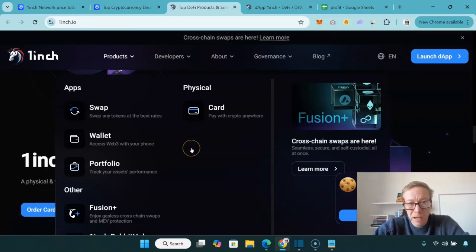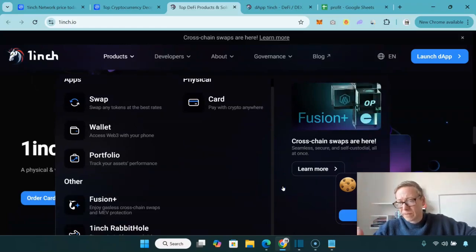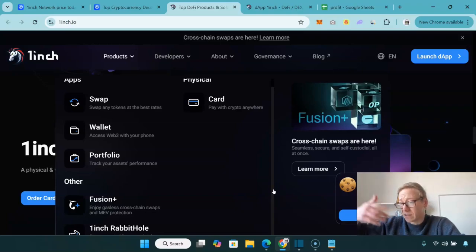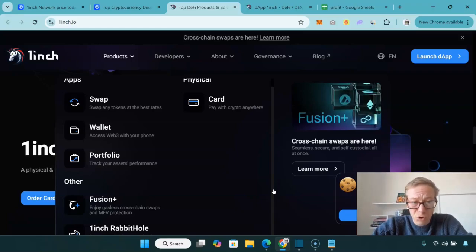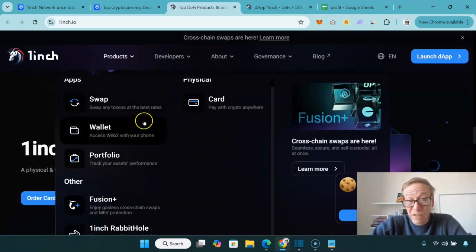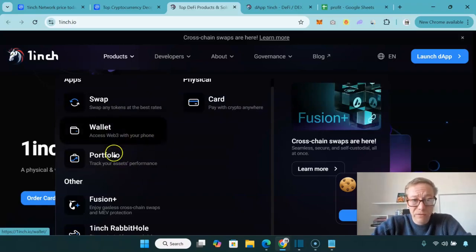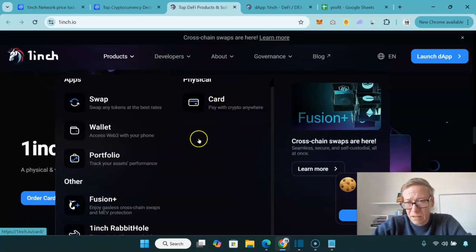For anyone that's actually new to crypto, this is probably the perfect solution when they want to do a swap. Because a lot of people don't want to log into and give permission to every single liquidity source. That's a hell of a trawl, that's a hell of a job. 1inch have removed that. For me, this is outstanding in terms of what they offer. They've got their swaps. They actually have their own wallet as well, so you can just go through your phone and start doing the swaps via that. They do have a portfolio tracker, and they also have introduced a physical card, which again I think is a really good idea.